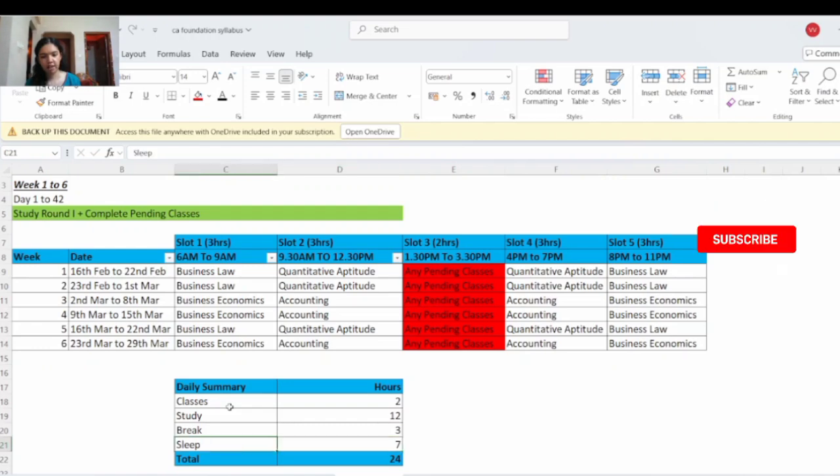So even during study leave, we have emphasized on 7 to 8 hours of sleep, because if you sleep well, then your mind will be fresh and you will be able to concentrate better on your studies. And it is also very important to take care of your health.